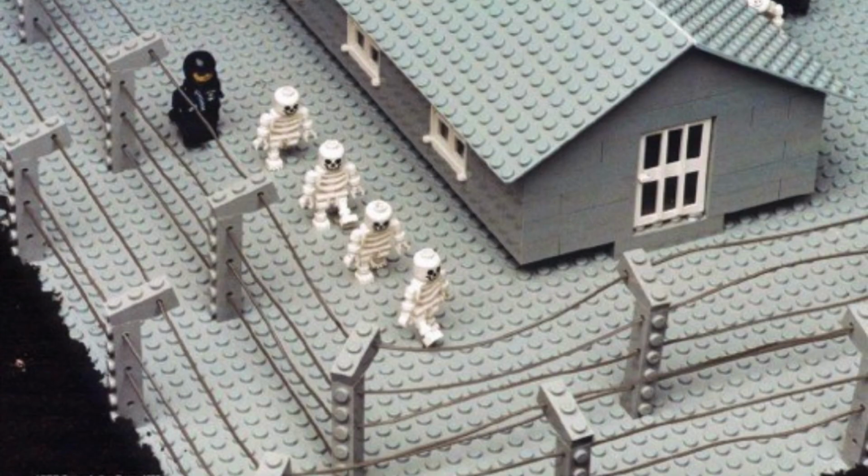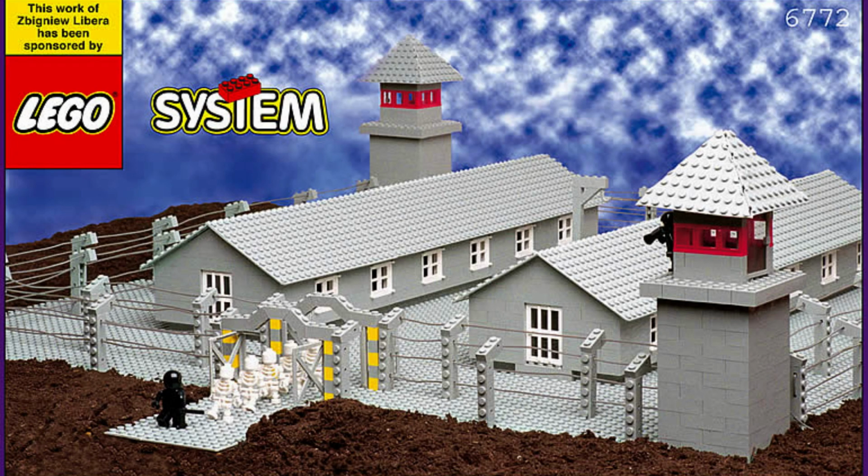I will try to pronounce this guy's name right and probably fail, but here we go. Zbigniew Libera is a Polish political artist and one of the leading exponents of the Polish critical art movement of the 1990s. He's possibly best known in some circles for his LEGO concentration camp art project titled Konzentrationslager, created in 1996, of which there were 7 different sets.